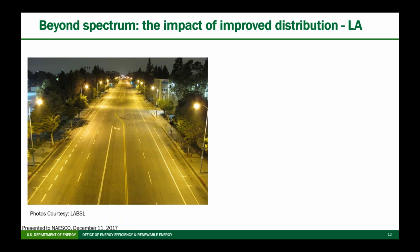And I want to emphasize that's the typical conversion. Your mileage may vary. If you try to look at these results in any particular location, they may be higher or lower than this, but we feel pretty confident that this is representative of a typical scenario.